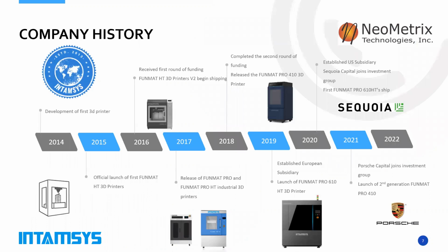So just to kind of go through, and I'm not going to talk about that, but just knowing we first were incorporated, we came out with the FunMat HT. We've continued to improve and iterate on that. Along the way, we've introduced new machines. We've had investors along the way. We got a great announcement that just came out this week about our 310. So we're not standing still. We're continuing to innovate. We got investors again that are believing in us and our technology.